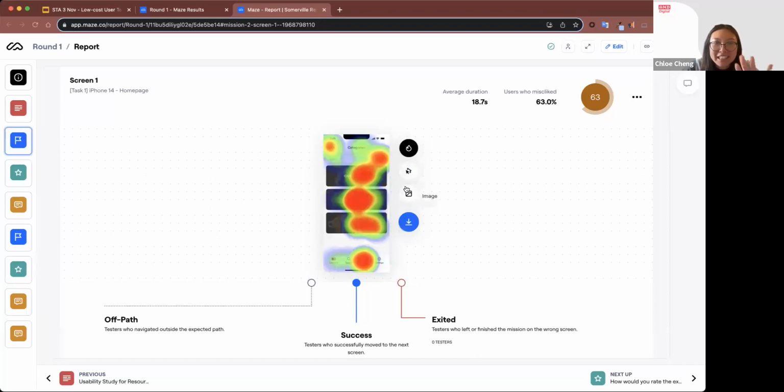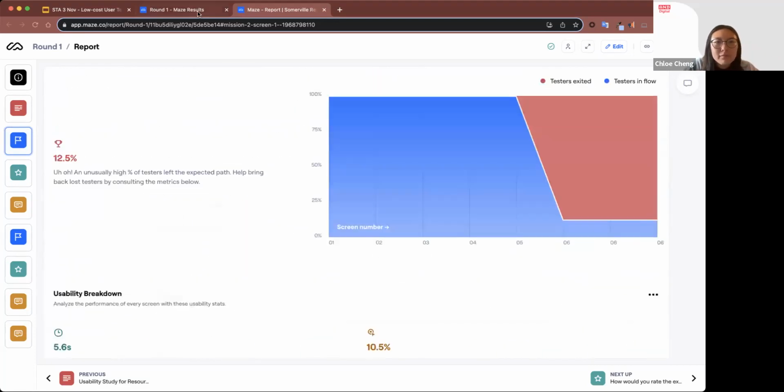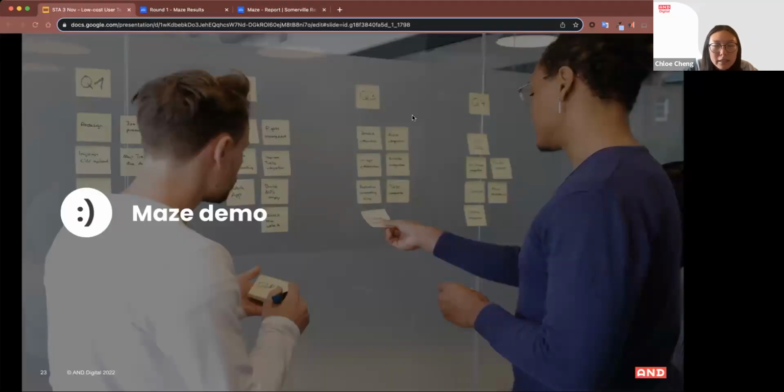Everybody is just rage clicking on the page, because we were trying to get them to click on this resource on the nav bar, but I don't think they could locate it properly, and they're just clicking anywhere. So it's a good lesson for us to iterate on how we can make this resource area more obvious to our users.